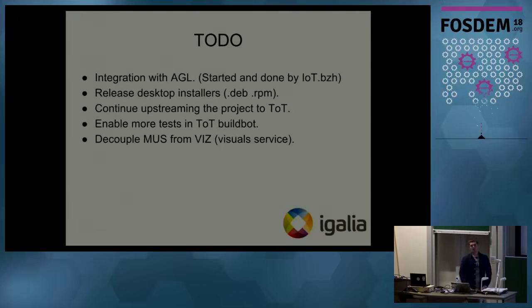Also, we do integration inside Automotive Grade Linux, and this job is started and done by IoT, but whenever they request our help, we provide it to them. Also, we plan to release desktop installers in the form of DEB or RPM packages. And one of the important things is to continue upstreaming our projects to the tip of the trunk. Also, we are planning to enable more tests in the upstream build bot along with upstreaming. And as I previously said, we still need to decouple MAS from the visual service so that the GPU process will run not as a thread inside the UI service, but as a separate process.